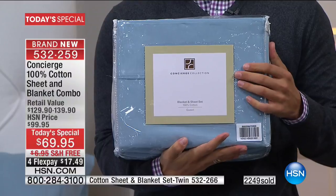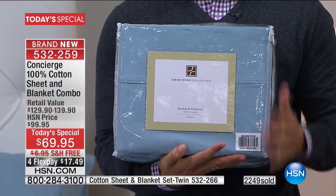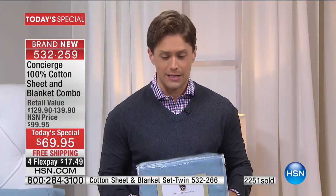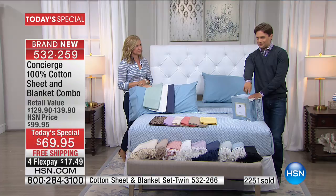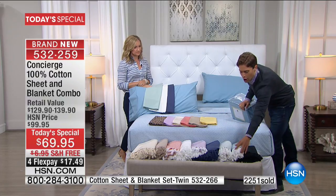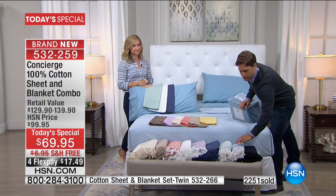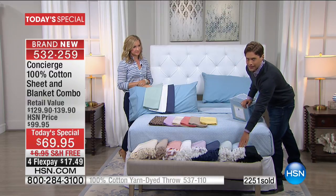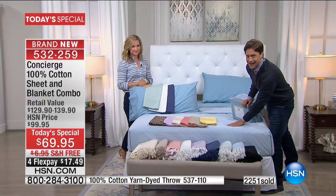This is our stunning, light, airy, beautiful blue. It's one of our top sellers today, but I wanted you to see what exactly the sheet experience is when you get it home. And by the way, we have these gorgeous throws available for you as well. They've got long fringe on the end. The yarn dyed ones have white, the solids have matching, and they're only $20. You get a full size blanket with your today's special.